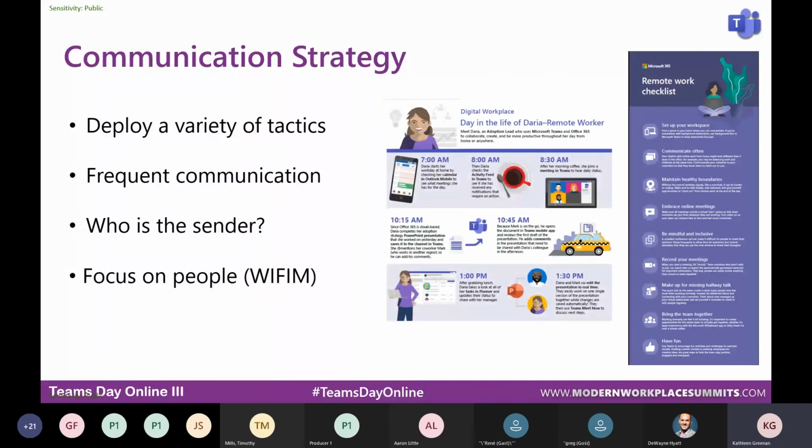So communication strategy, one thing we want to always encourage is using a variety of tactics. So if you are using your intranet, Yammer, Teams, email, any type of communication that you're using, we encourage you to use all of those, and different types of communication as well. It doesn't have to always be a wordy email. It can be things like an infographic, or it could be a day in the life, these types of colorful communication that we can share.